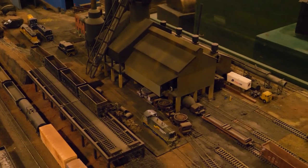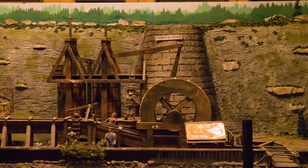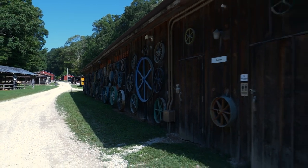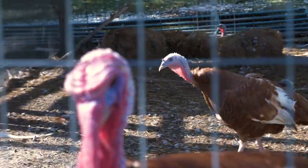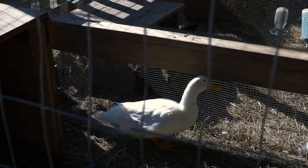One of the newer exhibits here is their coal mining display. In addition to models and tools of the industry that has fueled the West Virginia economy for so long, they also have an interactive display which allows you to crawl through a replica mine and gives you a real sense of the cramped working conditions someone might have to endure in a coal mine. And what would a farm be without animals? Heritage Farm has a wonderful petting zoo with all sorts of friendly creatures looking to greet you.